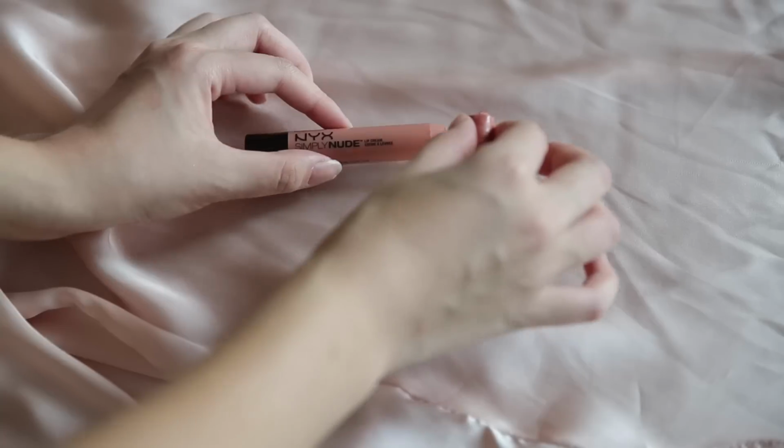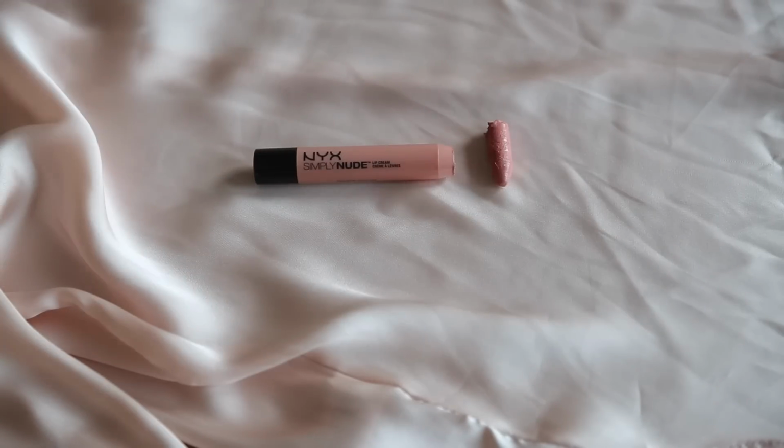Look, it's already bent. Like, that's not cute at all. It looks like a dick. But it will fall out. It will, like, you know, come out especially when it's hot. But overall, the texture is great.